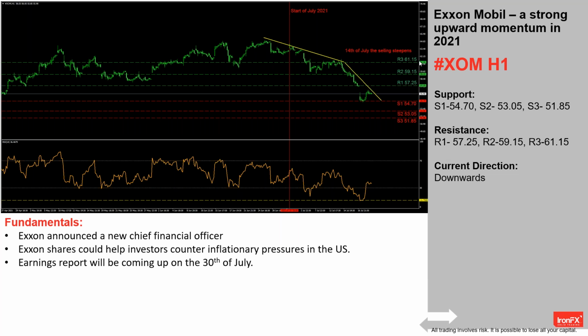If the stock is to move higher, then the R1 57.25 resistance could be tested first. Higher than that, we have noted the R2 59.15, and at the top, the R3 61.15. If the selling persists and we surpass the S1, then the S2 53.05 will come into play. Please note the rebound observed in the latest session has sent the RSI indicator above 30, displaying some upward interest has prevailed.